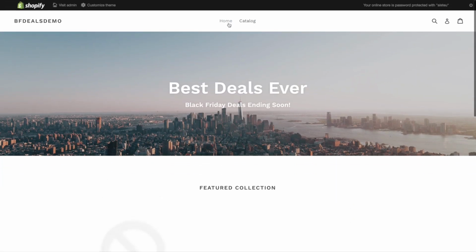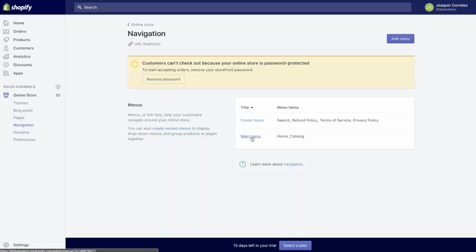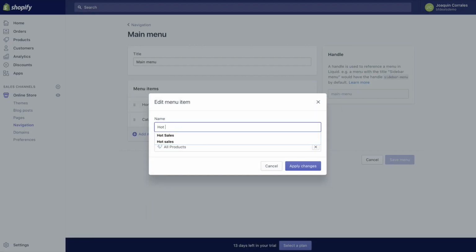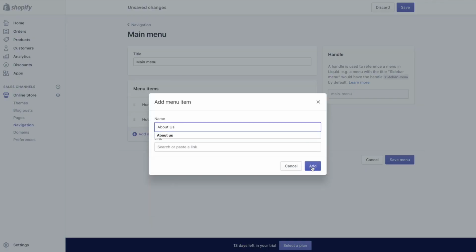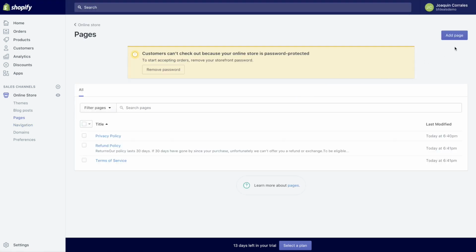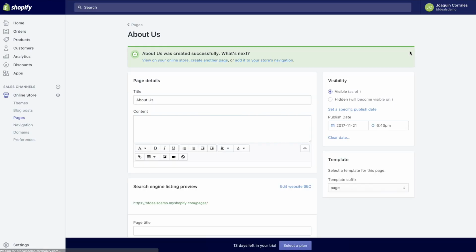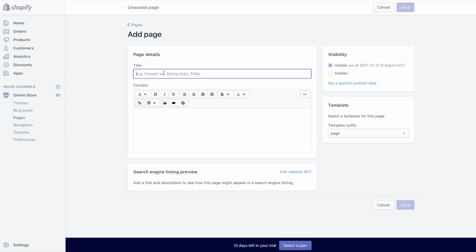Now, the top ones, we're going to want to add some there as well. These are the ones that I always add to the top. So we're going to go back to navigation here. We're going to click on main menu. And then instead of catalog, I'm actually going to call this hot sales. Now I'm going to add something else. I'm going to add about us, right? I haven't created that about us page, so I'm going to add an about us here. I'll actually create the page just so that it's complete. I'm also going to add a frequently asked questions page because people always have the same frequently asked questions.